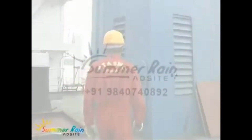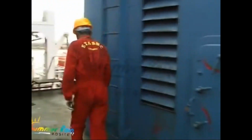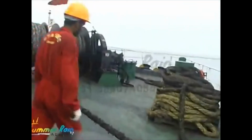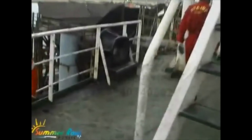Security patrol. The security patrol routes vary at various levels of security. The ship staff follows the route and carries out their patrol duties. One officer here checks the funnel door. The lifeboat door is checked for any tampering. This is one of the restricted entry doors, and a freshwater sounding and filling pipe is being checked. If the seal is broken or tampered with, the SSO is to be informed immediately.